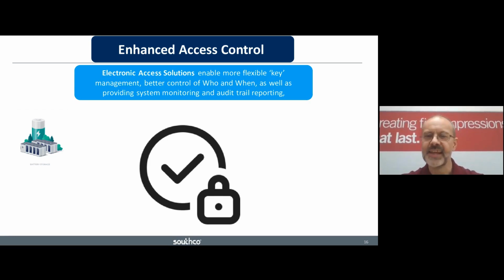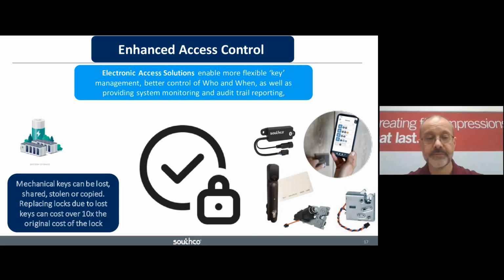Something else to consider is moving away from what I would call the traditional mechanical key for the higher end security. Enhanced access control is using electronic access solutions that can give you the ability to better control who and when gets access, and more importantly, can even provide remote system monitoring and audit trail reporting. So where it's important from a perhaps legal requirement or a compliance requirement that you know who accessed something and when, enhanced access control via electronic access solutions is a way of doing that.